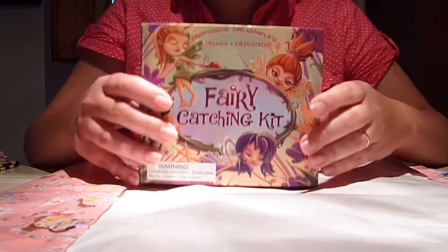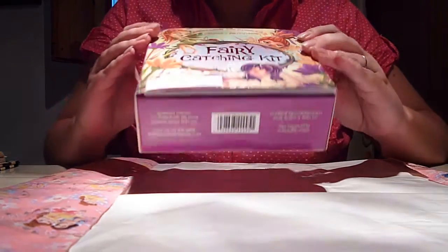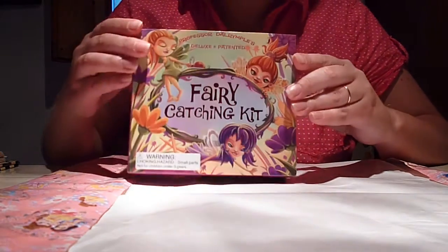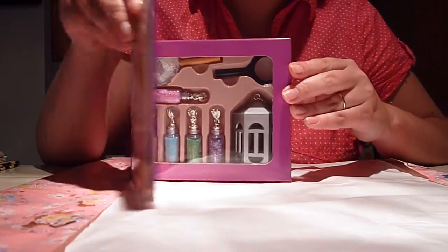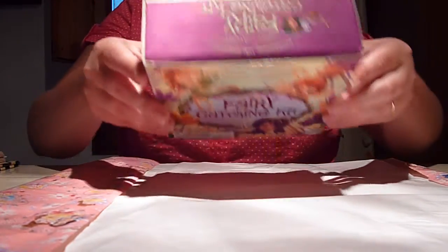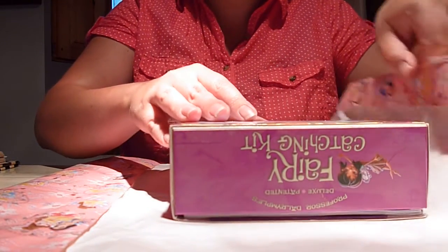I have this gift here. It's a fairy catching kit. It's just a cute little gift from my daughter. So I thought I'd bring it in. I have to wrap it anyway, so I figured this was a perfect time for it.